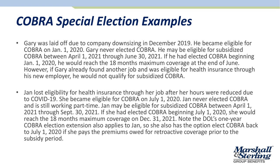Some examples of how this might look. So Gary was laid off due to a company downsizing in December of 2019. He became eligible for COBRA on January 1st, 2020. Gary never elected COBRA. He may be eligible for subsidized COBRA between April 1st, 2021 through June 30th, 2021. This is because if he had elected COBRA beginning January 1st, 2020, he would have reached his 18-month maximum coverage at the end of June. However, if Gary already found another job and was eligible for health insurance through his new employer, he would not qualify for subsidized COBRA.